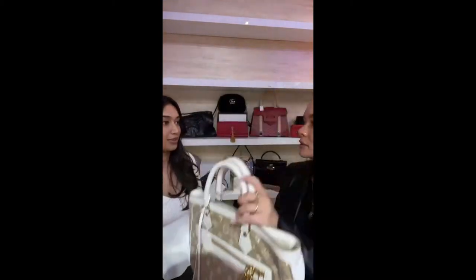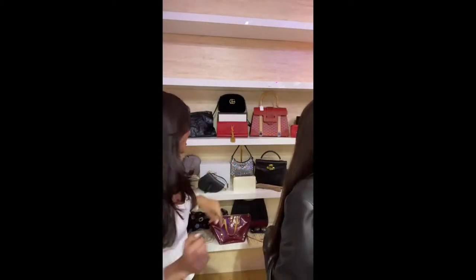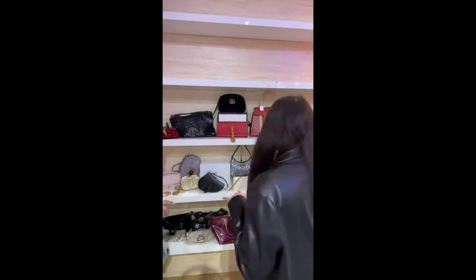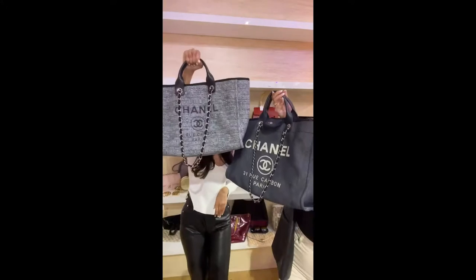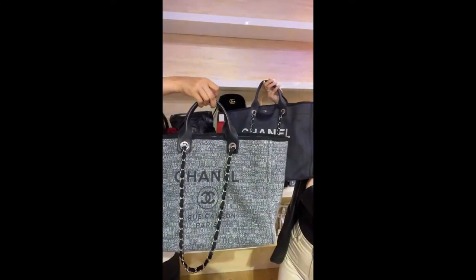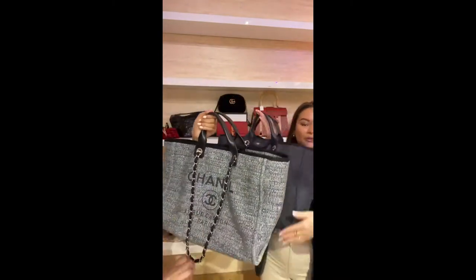While we're doing this, like big totes, should we do the double Chanels? I think we should. You're going to absolutely love these bags. Guys, just envision yourself going on holiday. You're at the beach, and of course, you have these two beauties. How amazing! Incredible. These are actually sold out. These are the Deauville tote bags from Chanel. They're absolutely stunning.